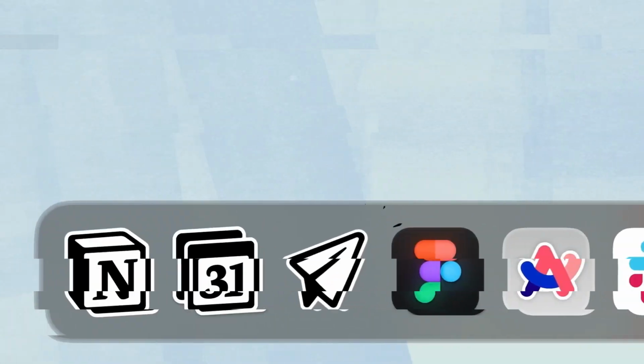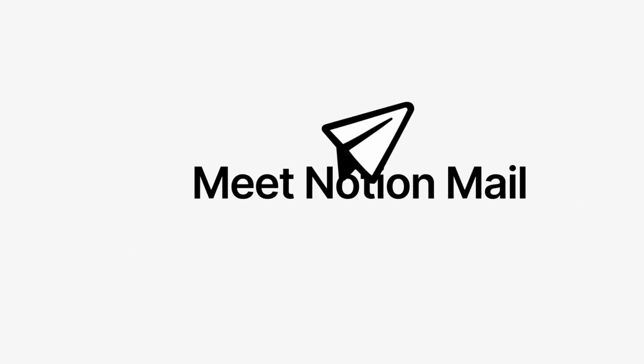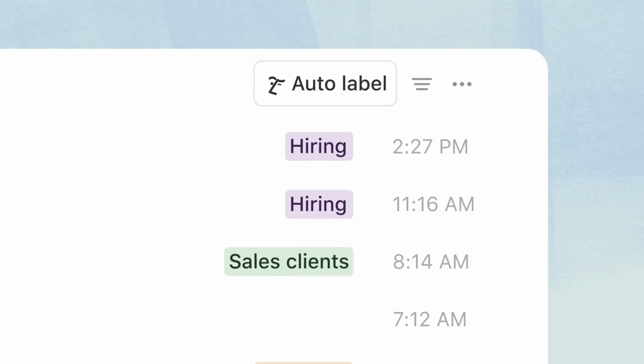I love email. I hate email. Email hasn't changed much in 20, even 30 years. That's why Notion built Notion Mail, a smarter, more personal inbox that adapts to your workflow.